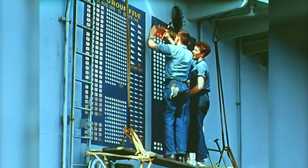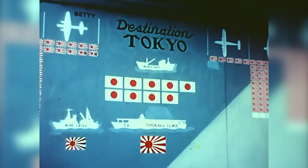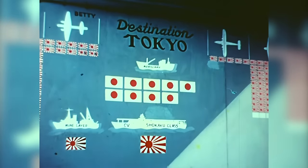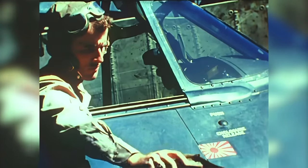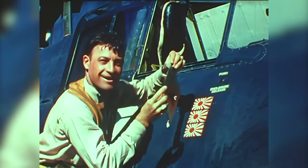And now it is time to paint up the scores. On this fine morning, just a year after being commissioned, the Fighting Lady is beginning to look like a stamp album. She has done her share, amassing Task Force 58's grand total of 757 Jap aircraft destroyed in a two-week turkey shoot.